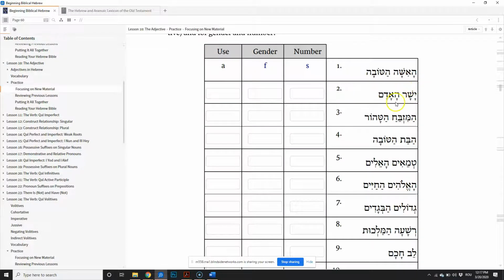All right, so number 2, Yashar lacks the article while Ha'adam has it. So this is going to be predicative. Both of these are masculine singular. Number 3, HaMizbeach, the altar. Hatahor, the pure altar, the clean altar. This is attributive. Habat Hatova, this is the good daughter. This is attributive. They both have the definite article.